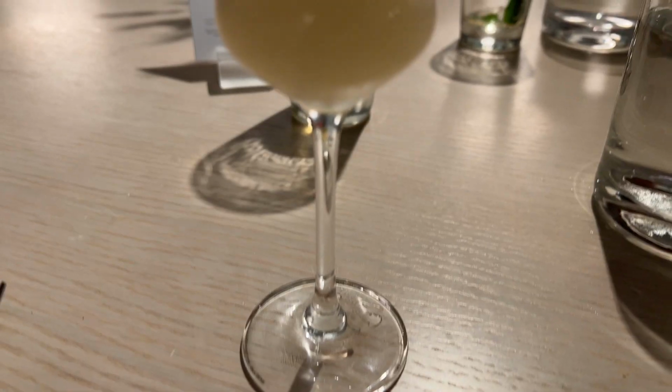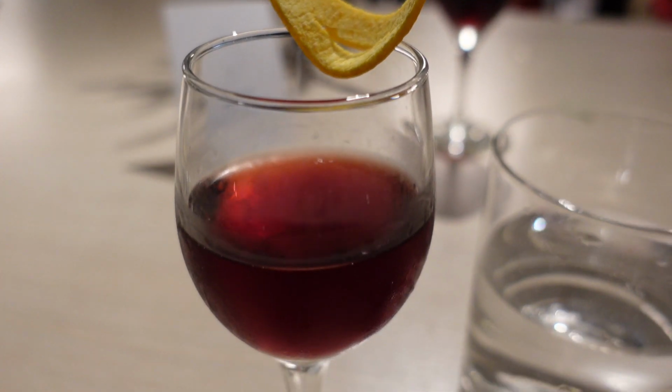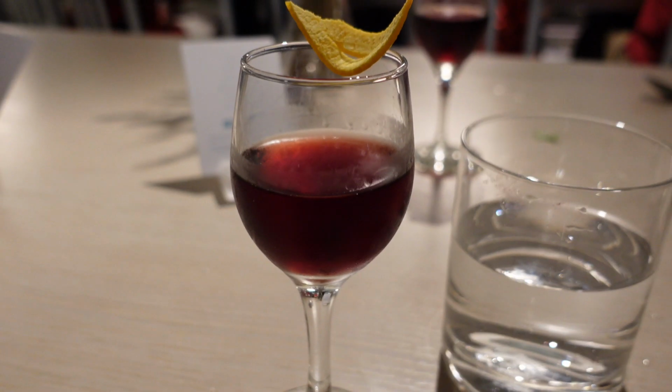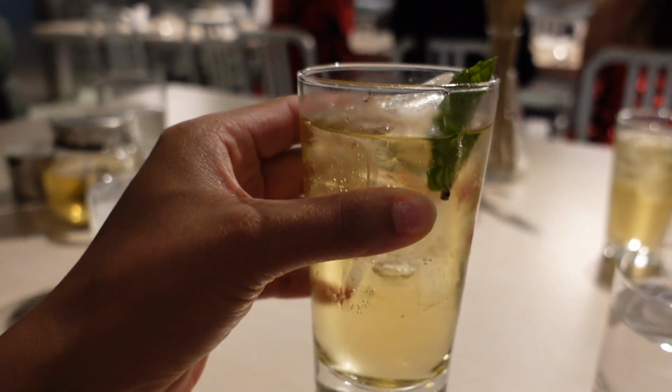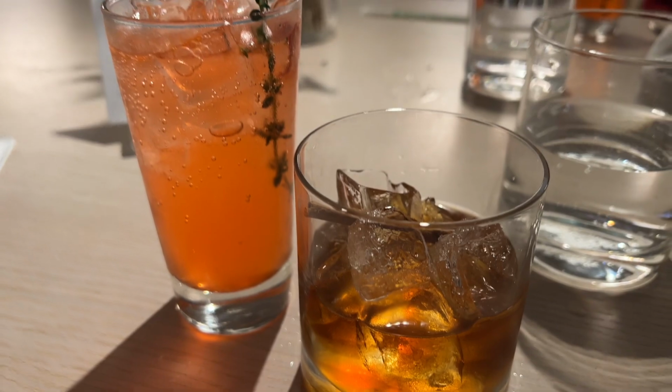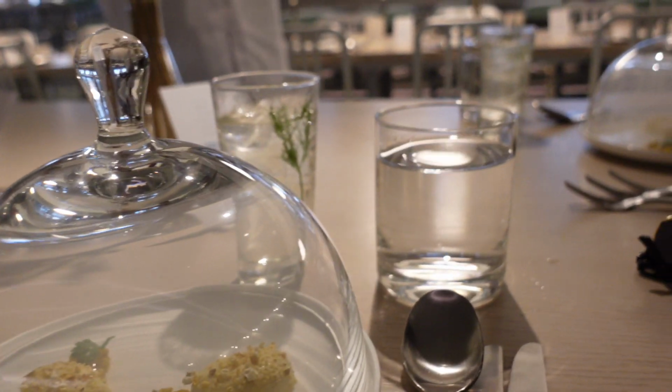So you get a variety of different cocktails to try throughout the night, full-size cocktails, so just come prepared. I absolutely love the cocktail pairings, and they went so well with each plate. I highly recommend investing in it so that you can take advantage of the entire food experience.